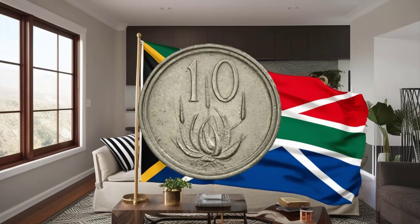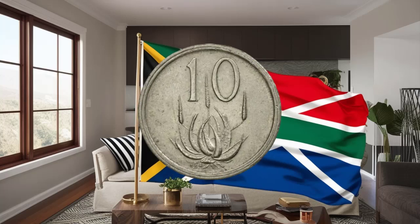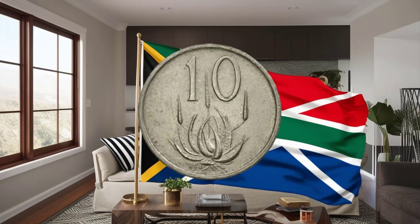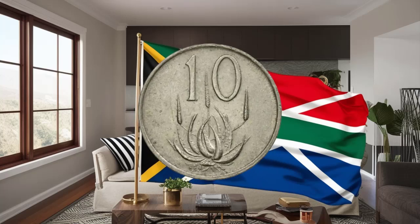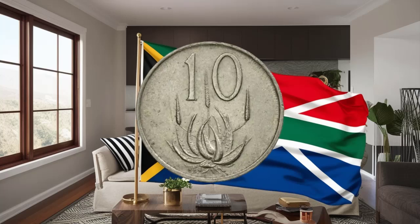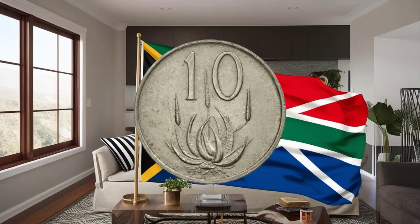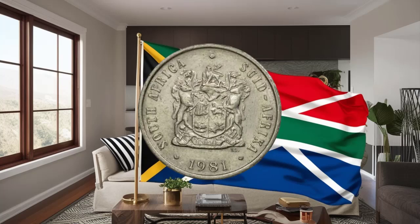Collectors around the world are not just looking for coins. They're searching for stories. They're searching for uniqueness, a slight difference in the design, a misprint, a rare mint mark, a condition so well preserved that it feels like the coin just left the mint yesterday. These are the details that can transform a simple 10-cent coin into something people compete for.